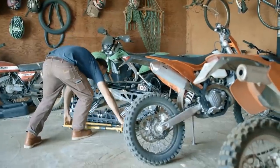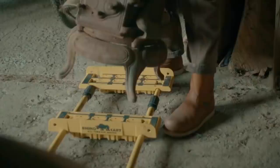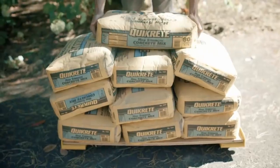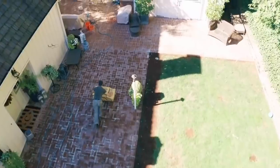It's built to be tough and is made from the same type of hardened steel used in commercial applications. Together with a reinforced poly-resin deck, the Rhino Cart is rated to carry 1,500 pounds. So go ahead and load up. Rhino Cart can handle it.